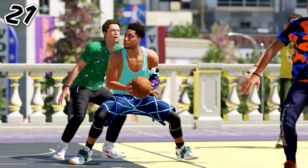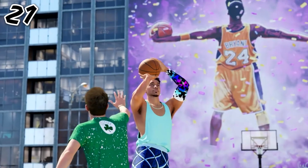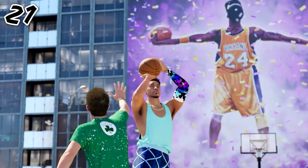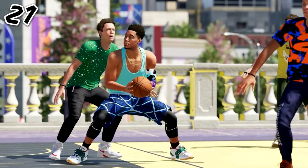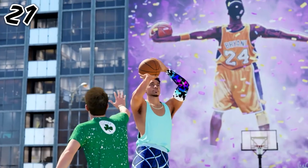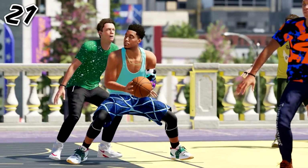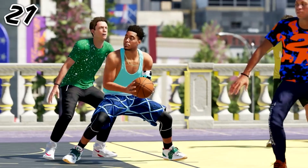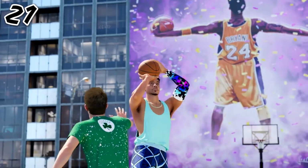Right here you see a brand new tank top added to the game, and I'm telling you right now, I'm wearing that tank top all the time. It's tucked in, which is also interesting. Can you tuck in shirts in the game now? That's kind of crazy, but for sure the big thing is that new tank top. It's the cut sleeve one. Oh my god, I'm gonna be wearing that all the time, telling you.